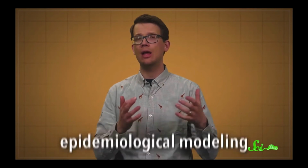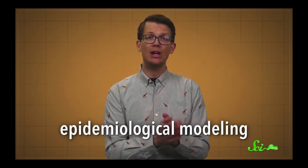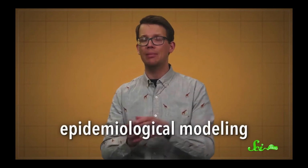The COVID-19 pandemic has been dominated by numbers, especially the numbers of new cases and mortalities every day. But what's just as important as those numbers is how they're changing. Predictions on how they'll change over time depend on epidemiological modeling, which aims to mathematically describe how diseases spread. And this is what leaders are using to figure out how drastic the effects of the pandemic could be and what measures we need to take.